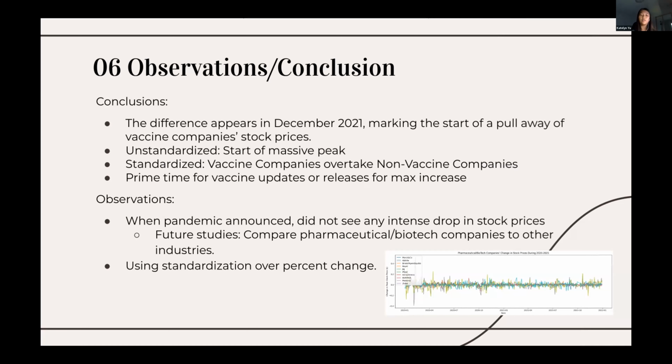Second, in the future, if there is another pandemic of this size, or even just slightly smaller, it would be really interesting to see how a similar study would compare to our study, and especially if even more companies will invest their time into making vaccines with the hindsight of how well it paid off.